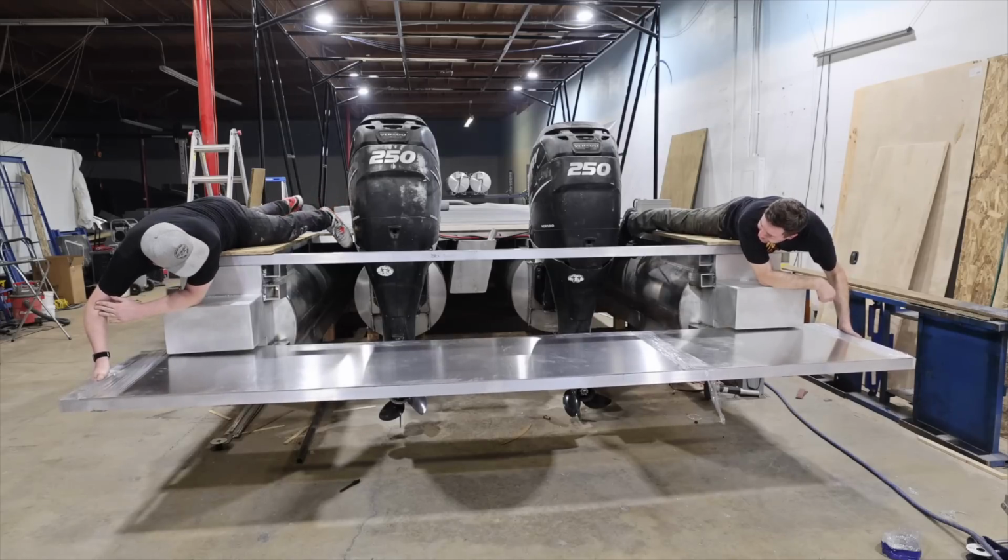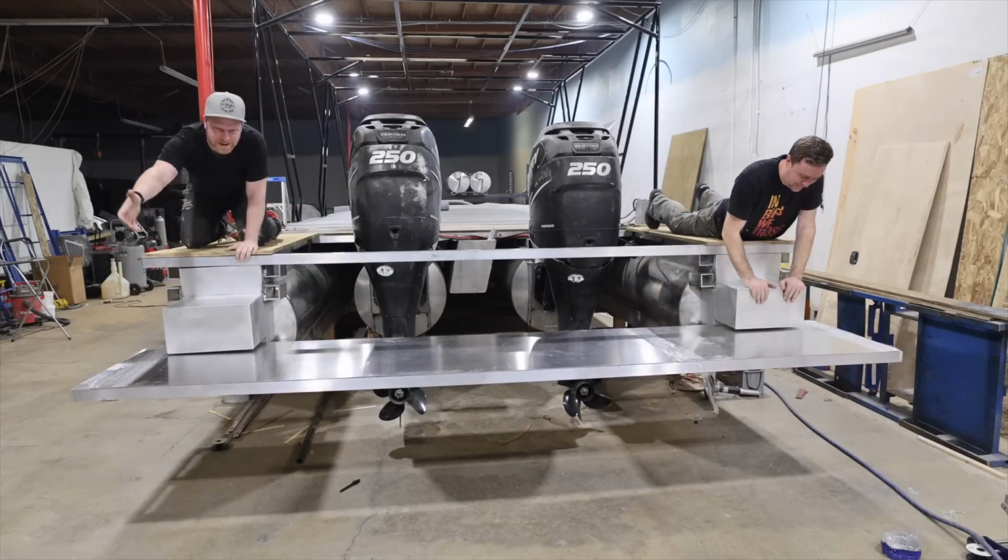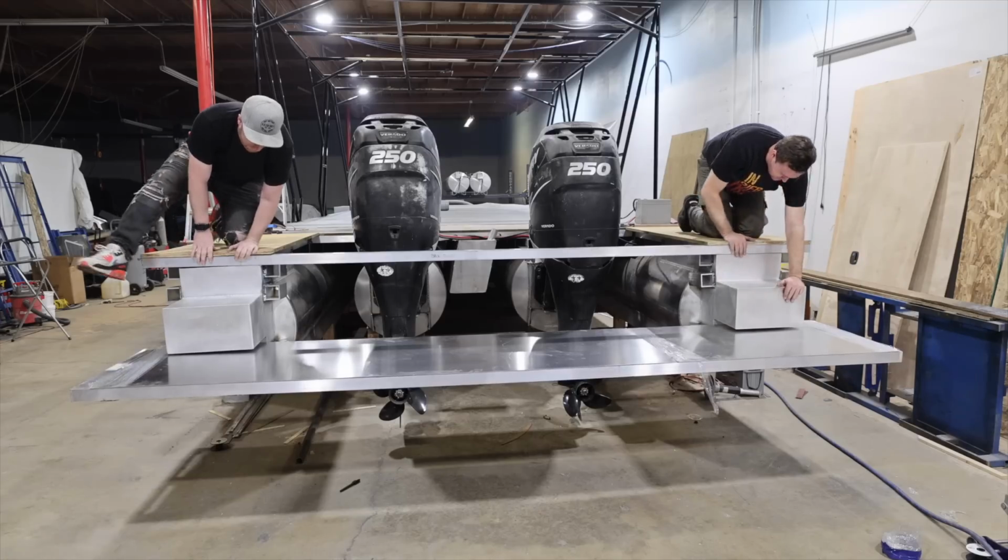Oh my God! I don't like this. That's not gonna work. It's too much to hold it way out here. We have to think of a different strategy.